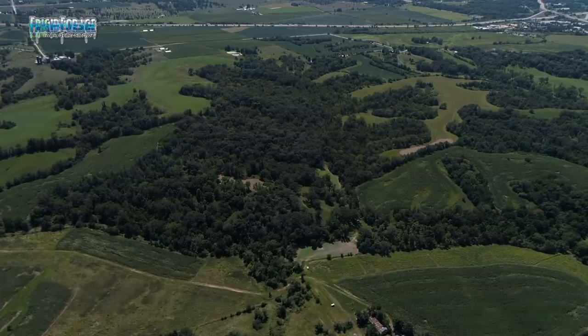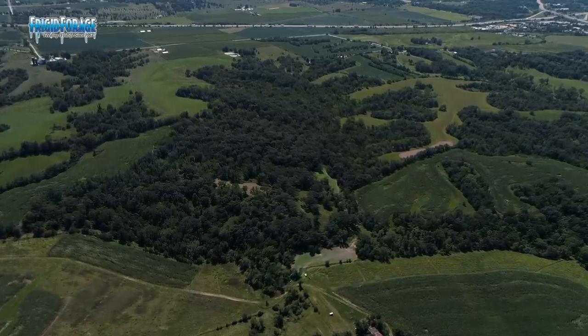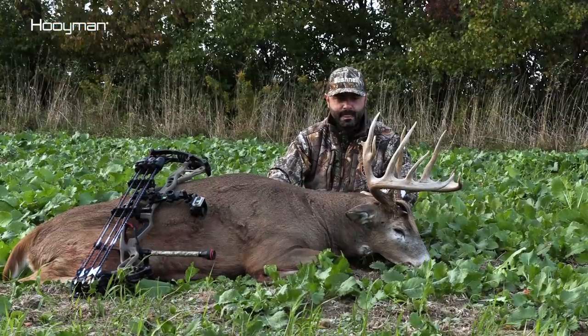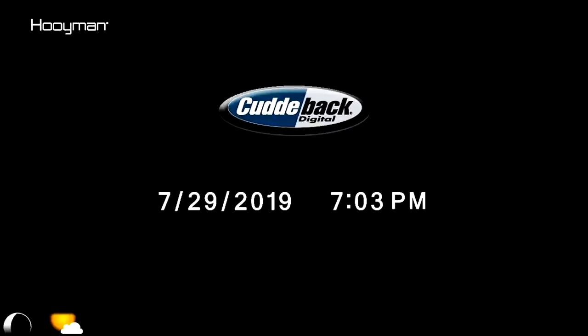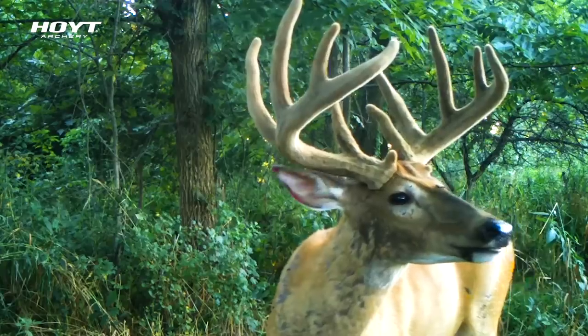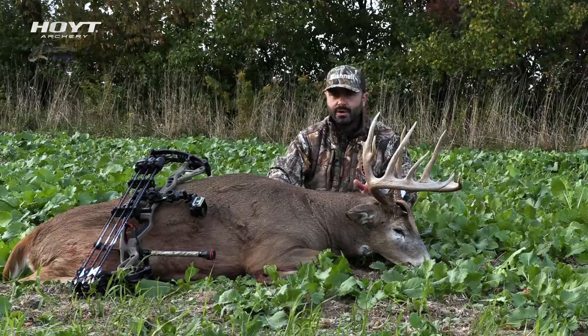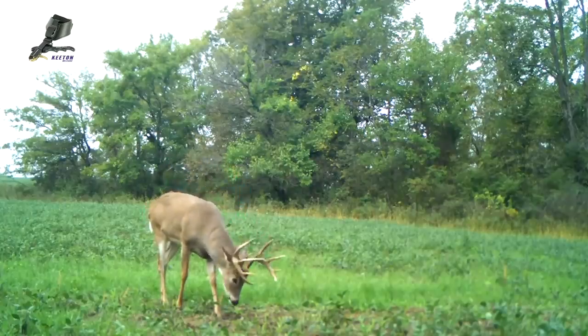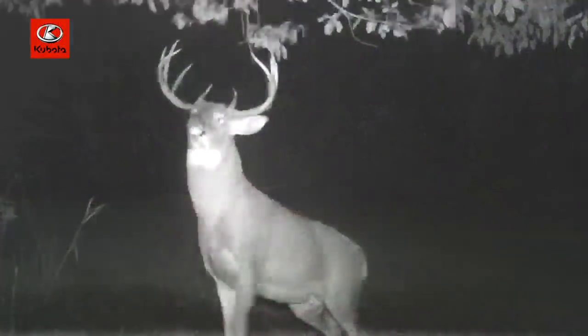My home farm. Right away, I was excited to have a new property. It was 165 acres, got cameras put out. And he was one of the first good bucks that I had on camera. Had him early in the summer in velvet. And he was here all year long. I had him at 4.5 years old. I decided that I wasn't gonna hunt him.